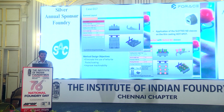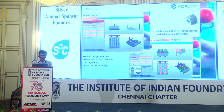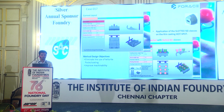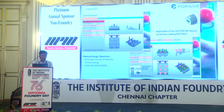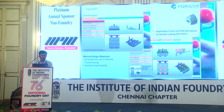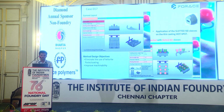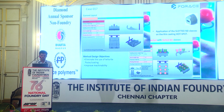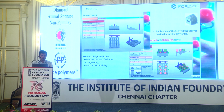So this is a typical example of the application of the slotted ND sleeves. Previously customers were using a telluride paste which was costing them around 160 rupees per casting. So we have totally eliminated that when we introduced 6 slotted ND sleeves, and the casting is sound now.